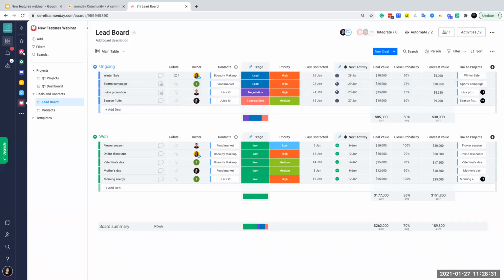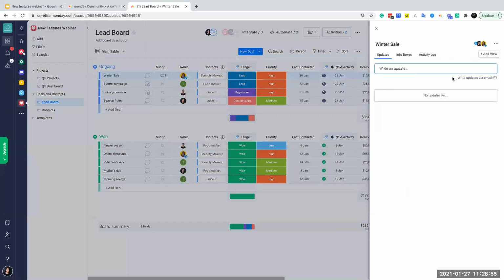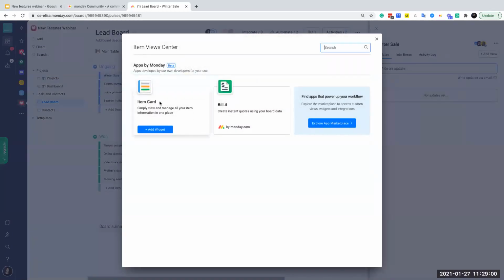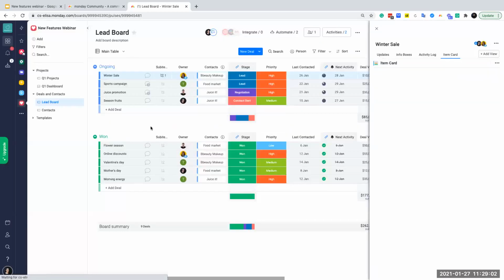But if we're talking about features that will impact the way you see all the information within an item, I want to make sure you're seated as I will now present the item card app. With it, endless scrolling is something of the past, as it will gather all the data from your existing columns and display them in the form of a card. So to add this app, just go to your items update section and click here on Add View. From there, simply click on the item card and edit the widget.